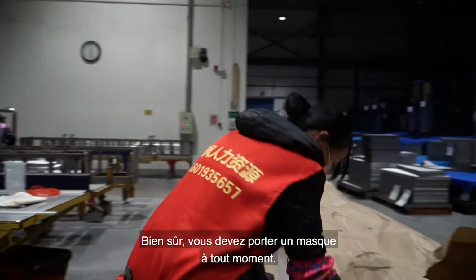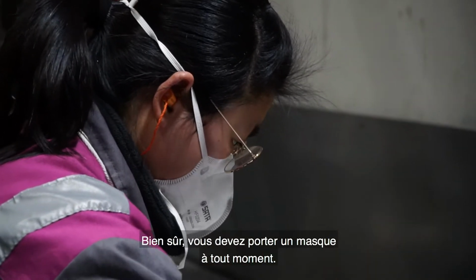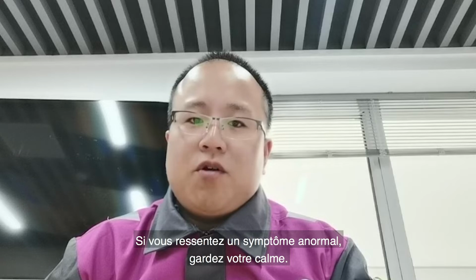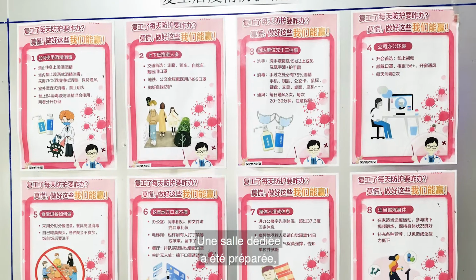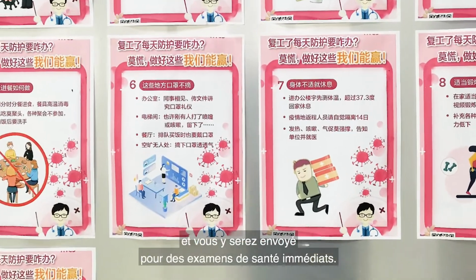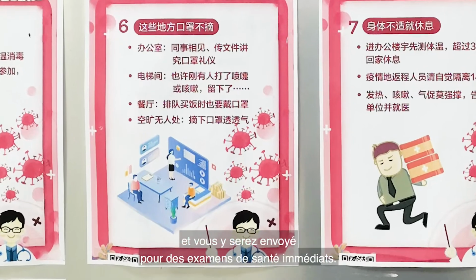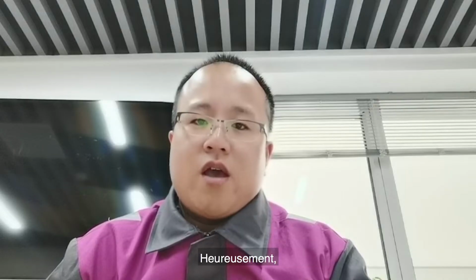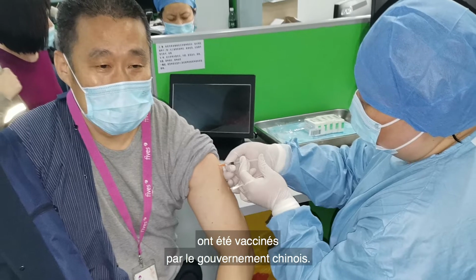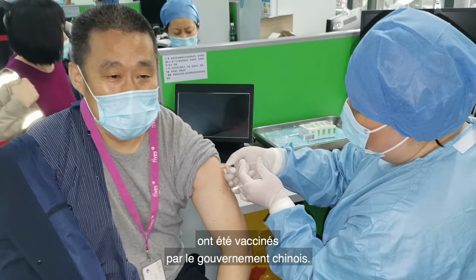After that, you will receive a temperature test and ensure your hands are disinfected. Of course, you must wear the mask correctly at all times. If anything abnormal is found, don't worry. An exclusive room has been prepared, and you will be sent there immediately for further confirmation. Fortunately, most of our employees have had a vaccination by the Chinese government.